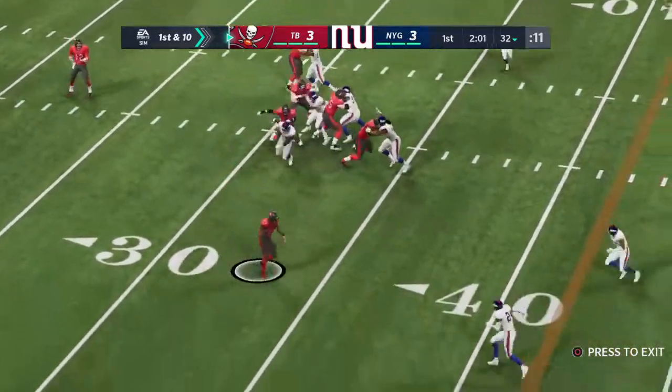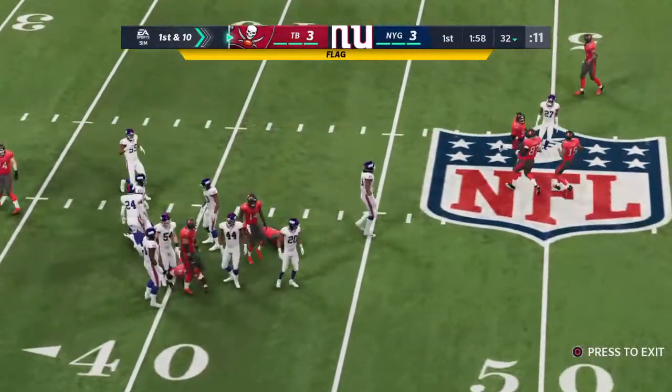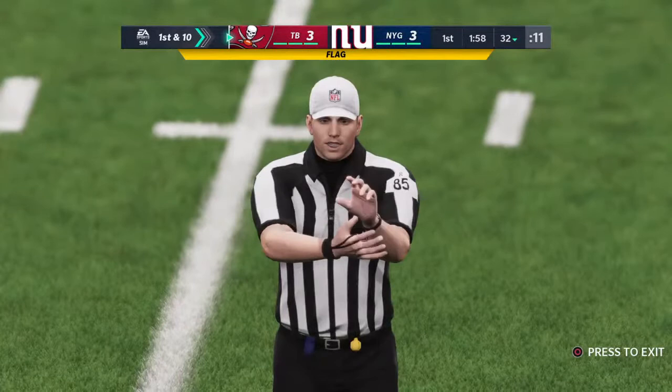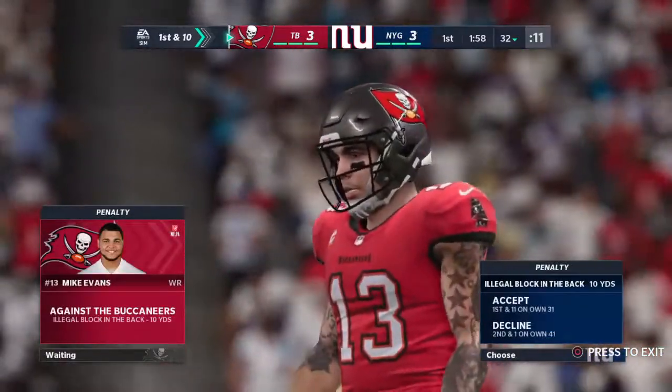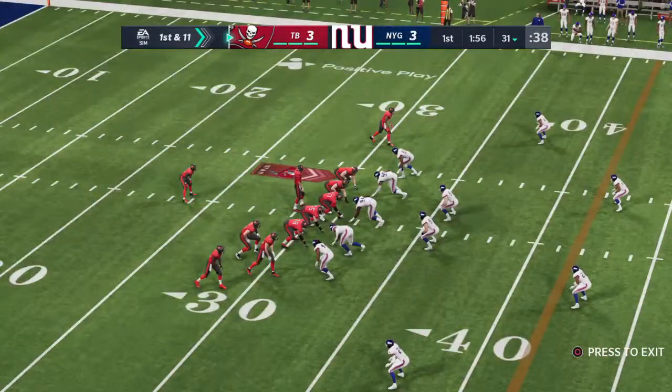On the delay, Jones. And he's going to be taken down with a marker on the field. So let's see about the call. Offense. Oh, man, come on. So this will be accepted as it moves the offense backwards.